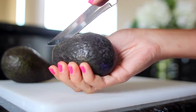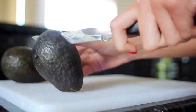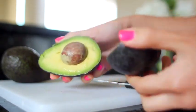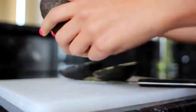Now it's time to get into the avocados. So I just slice mine in half and I go all the way around, so then you can twist apart the 2 pieces. You stick your knife in, pull out the pit, and then I'm just gonna do the same thing with the other avocado.